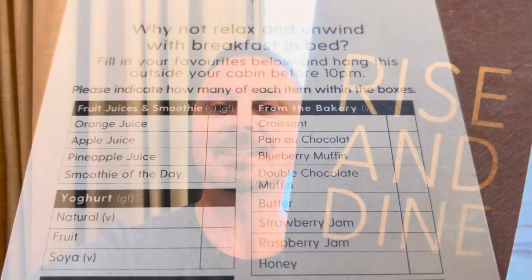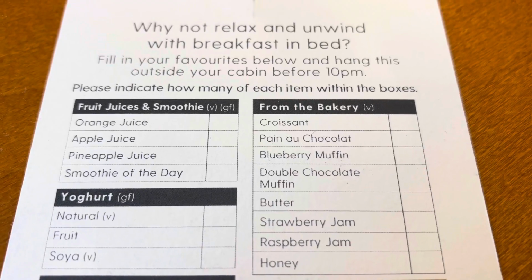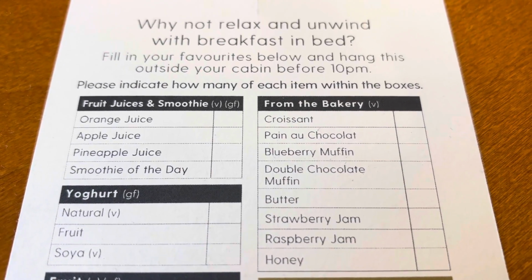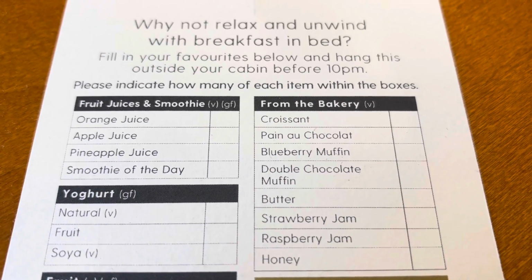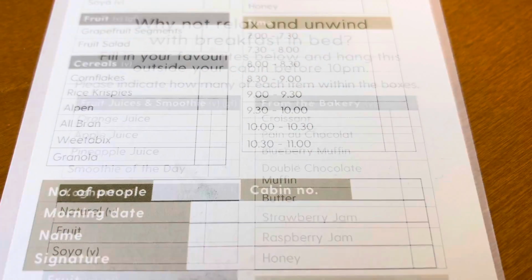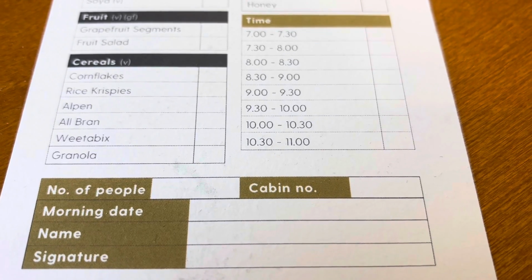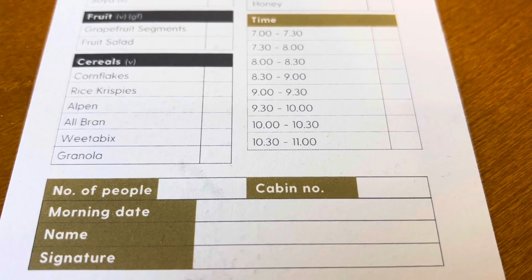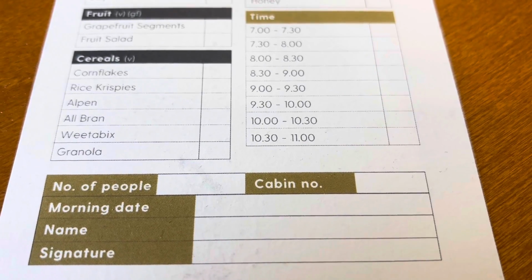Alrighty, let's talk in-room dining. Rise and dine. If you fancy a very light, and I mean very light, breakfast delivered to your cabin in the morning, you need to fill out one of these rise and dine menus and pop it outside your cabin by 10 p.m. I mean, that literally is it, folks. I'm sorry to say, no hot drinks delivered either, not anymore. But there's no tray charge for a delivery on Aurora, so that's good news.